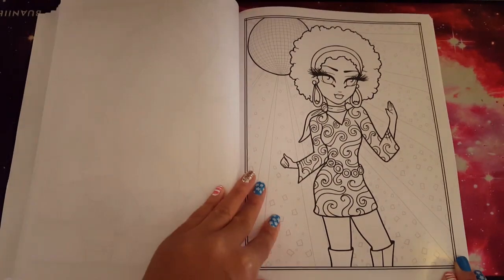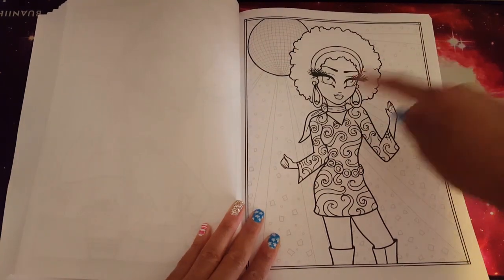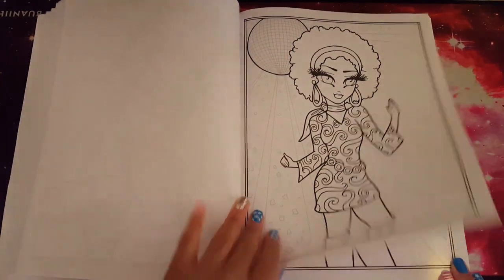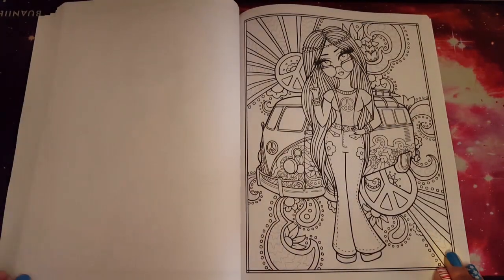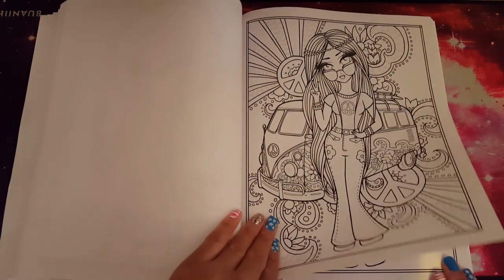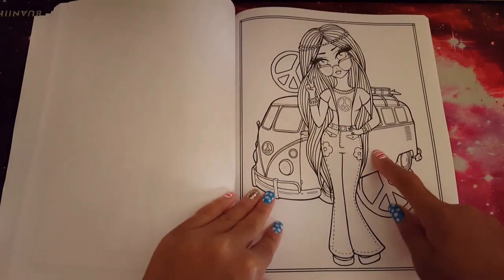Then we have, I call her Donna Summer, because that's what I think of with the afro, or Diana Ross or something, like in the disco era. This is one of my mom's favorite pictures. And then we have the 70s with the hippie lady, and this is the one from the cover. I like the simplified version of this better.